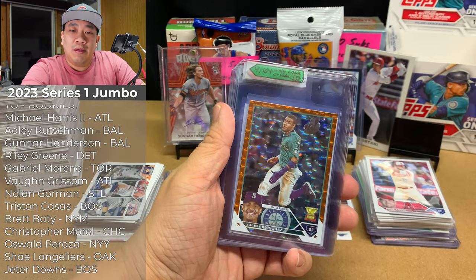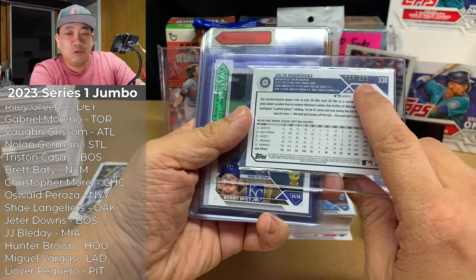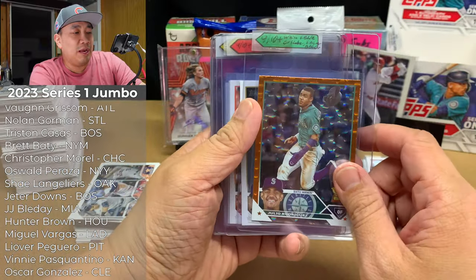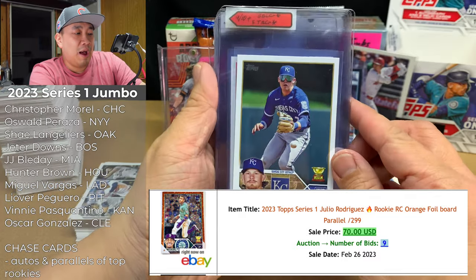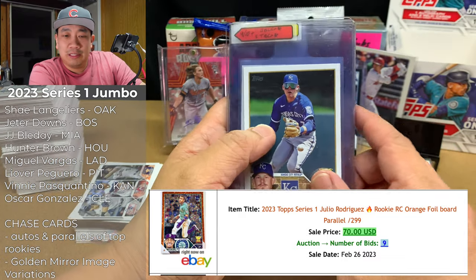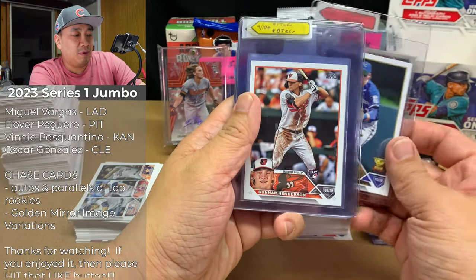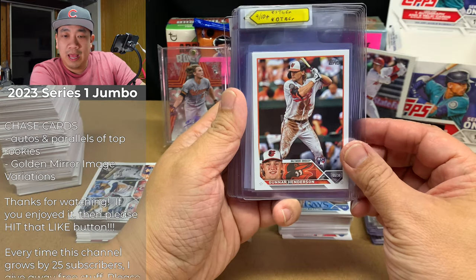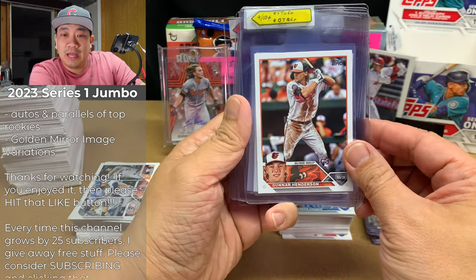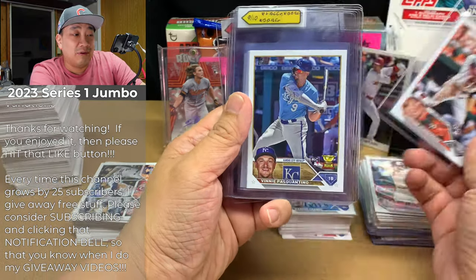So next down here, we got this Julio Orange Gold Cup out of 299. This should get a PSA 10, so this should go for about 150. Next we got is this Bobby Gold Cup. This should get a 10, but we'll see if I grade it. If I do, I think I'll probably get like $30 back for it. Next is Gunnar Henderson. This should get a PSA 10. I'm thinking as a 10, Gunnar should get around 40. If he does really well, it could be as high as like 50 or 60.